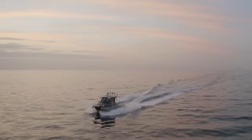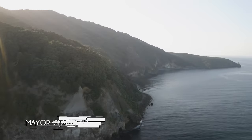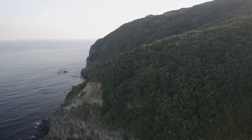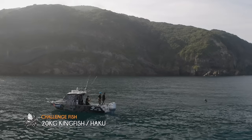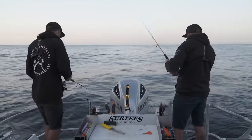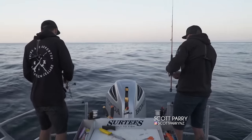Mayor Island is very well known for its kingfish, and with a Christmas barbecue planned for the next day, we needed a decent amount of kai moana to take back and feed the masses. Although the main objective is for us to get a feed, there has to be a challenge, and so this week's challenge is for each of us to land a 20 kilo kingfish. Are they there, Mick? They are there, mate. We'll hook them up. Matter of time.